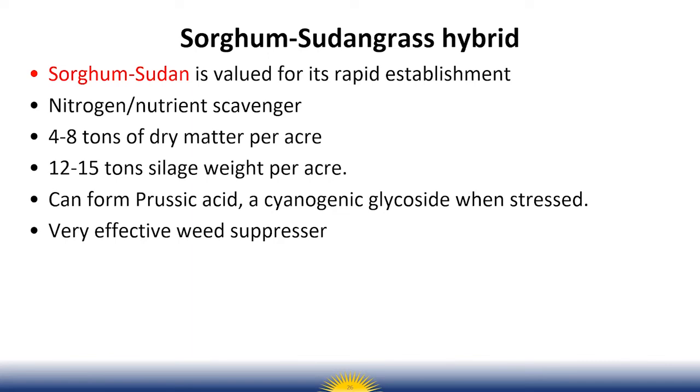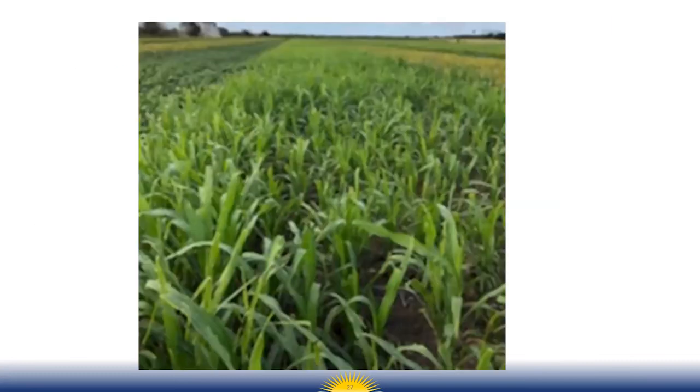One of the drawbacks of using the sorghum species is that they can form prussic acid, which is a cyanogenic glycoside, when they're stressed. And this is going on when you look out in the field and it's red. If it's too cold, it'll turn red. If it's too hot, or really droughty, they can turn red, and that's the cyanogenic glycosides.